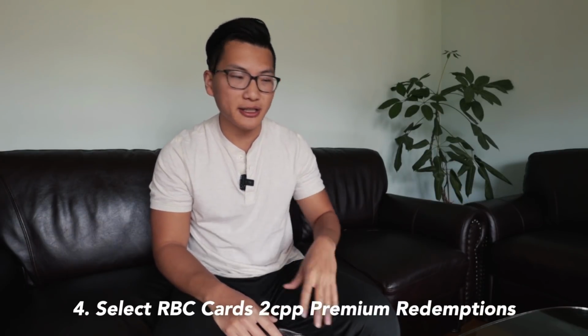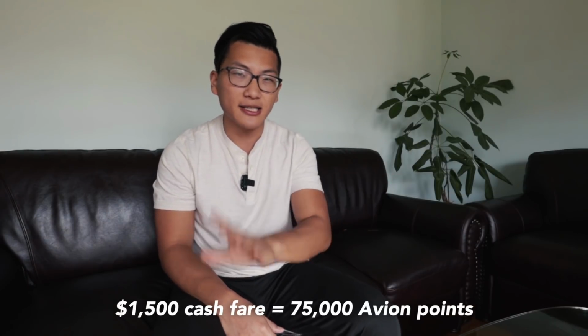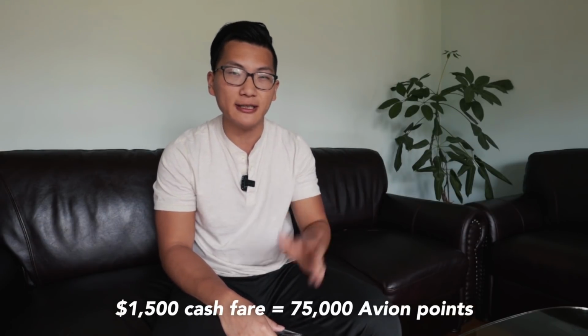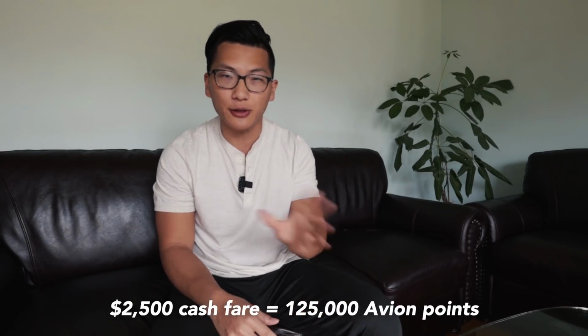If you hold either one of these cards, then you have the very unique ability to redeem your Avion points at a flat rate of 2 cents per point for any first class or business class ticket out there without paying a single cent in taxes and fees. So if the business class ticket costs 1,500 Canadian dollars, that's going to be 75,000 Avion points. If it costs 2,500 Canadian dollars, it's going to be 125,000 Avion points, and so on and so forth.